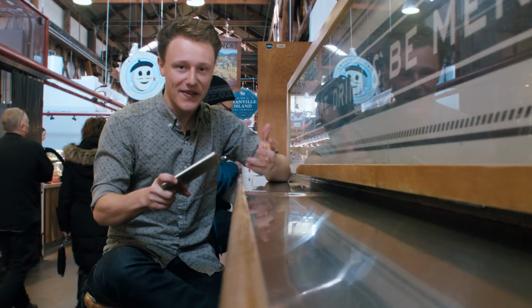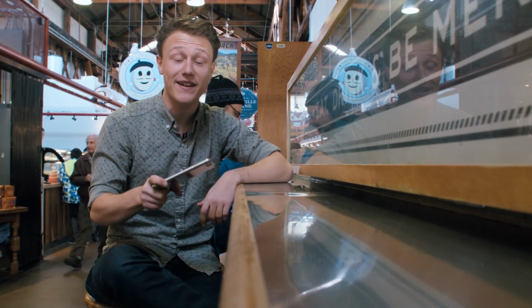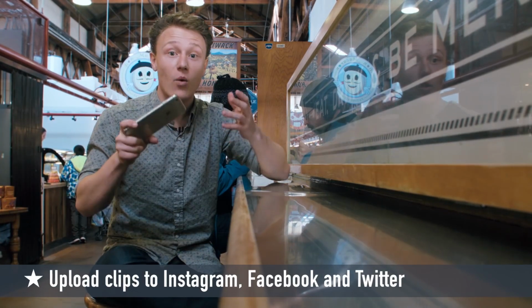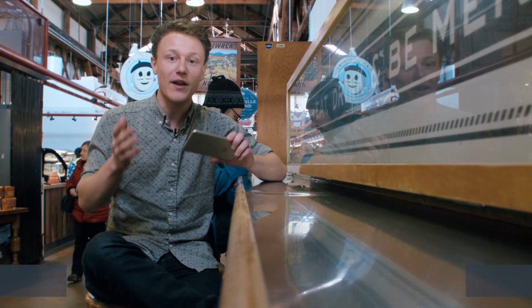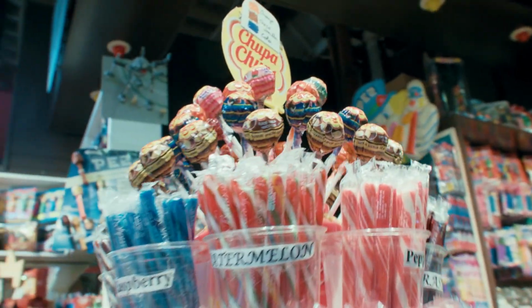Another really great thing about shooting on an iPhone is that you can upload your videos instantly to your social media community. And that's really cool because people love seeing what you're doing when you're doing it. And as much as people love seeing your final travel video, they want to see a behind the scenes look of what you're doing right now.